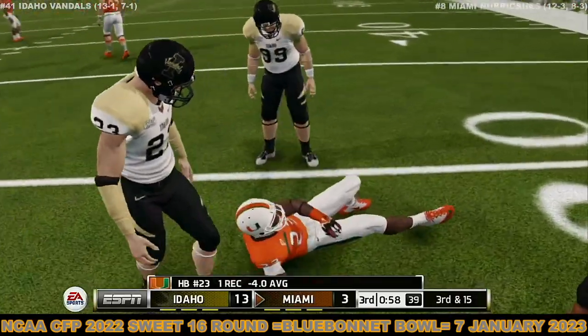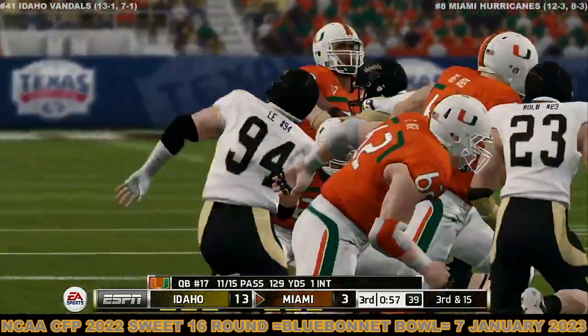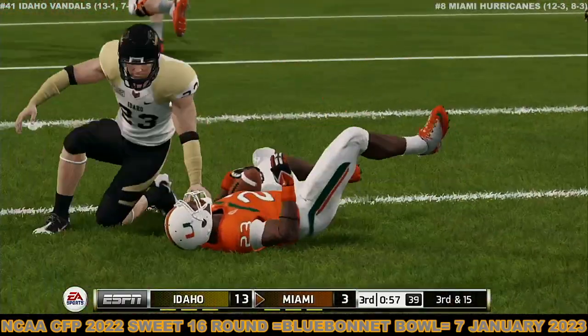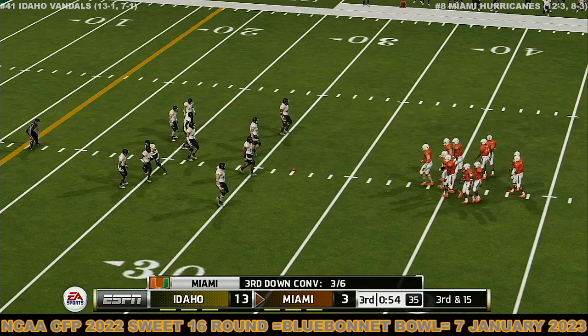Back 4 yards on that one. Well, that's just a sound play by the defense. They dropped him well short of the line of scrimmage. This is the 12th play of this drive.